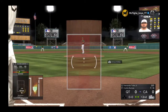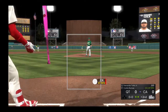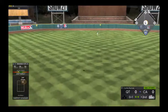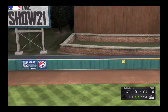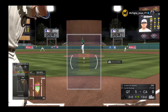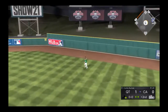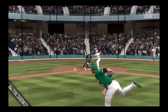So the bases are empty here with 2 gone. And up steps the big bat of Fernando Tatis Jr. Just gets a piece of it, strike one. Swing, and he puts a charge into this one, high and deep, and you can't forget about it. This ball is gone. Into the box, Jordan Groshans. In the air now, out to right field. Trout has a read on it. And he makes the play to end the inning.